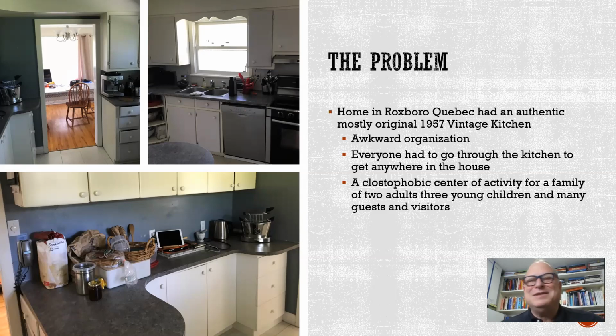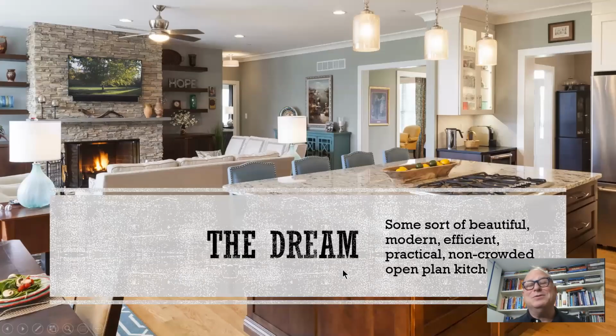And we always felt that it would be a good idea to improve the kitchen. Improving it was sort of our goal, and we wanted to figure out how to do it. We had a dream. We had a dream that we could somehow have a beautiful, modern, efficient, practical, non-crowded, open plan kitchen. That's what we sort of wanted to have. And I suppose we felt that it was one of our goals to improve that sometime.